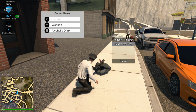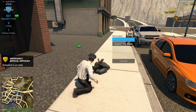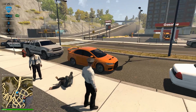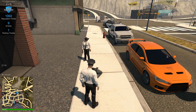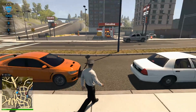ID card, weapon, alcoholic drink. There it is. The perfect combination. Yep. Well, got corner and route. EMS. Oh boy, there he comes. I'm getting out of here.